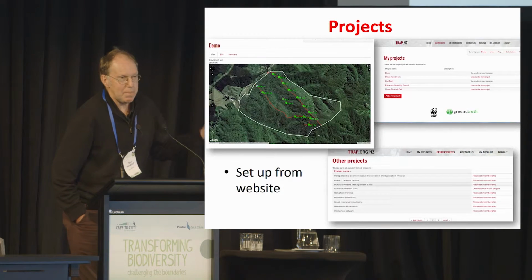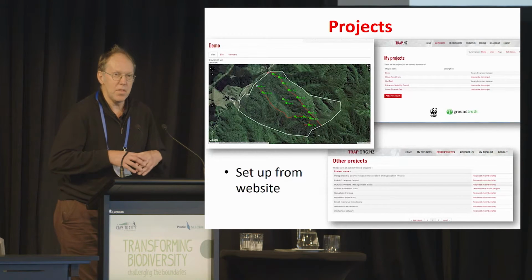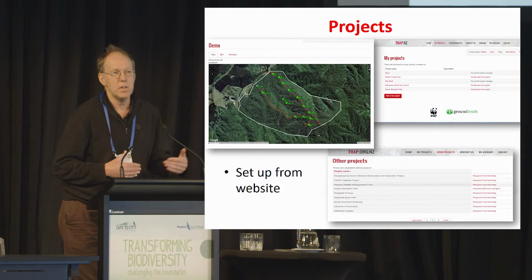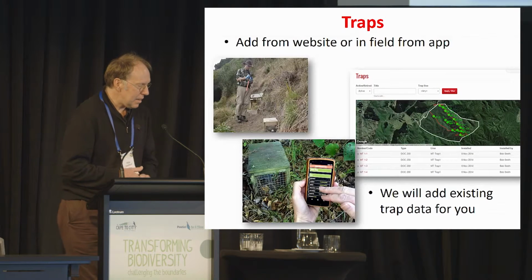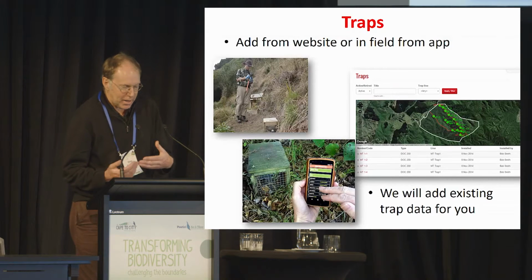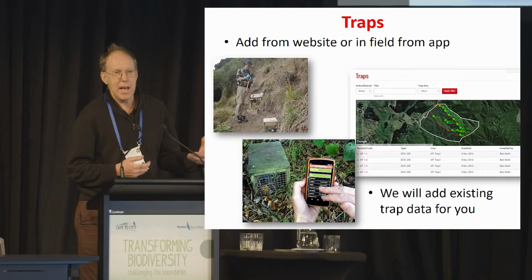So it has a projects side to it. Basically you set up a project and your operations with that. And within that project, you can control who has access to that data and who uses it. Then there are traps or bait stations, which you can add either from the website or from the app, using the GPS on your phone in the field directly.